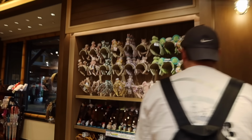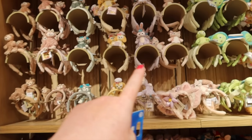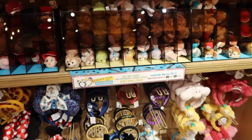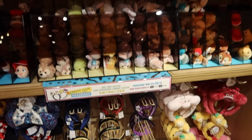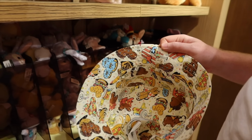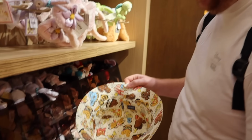They've got these headbands where you can pick the hairband and then pick which character you want, so you can create your own with a mix and match. Modular ear bands. I love it. That's so cool. Oh my goodness, look at those pizza ones. Of course you find a bucket hat. That's actually really fun. How cute is that?